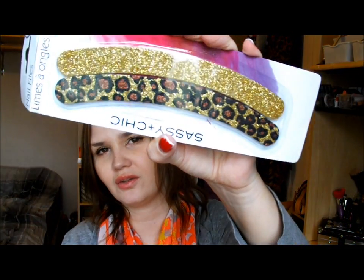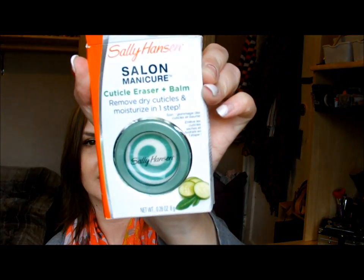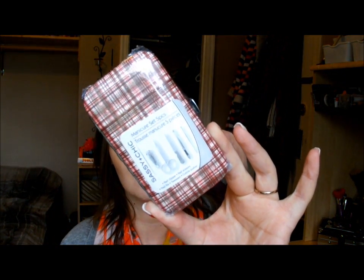Ooh, Sassy and Chic Nail Files. Look at how cute those are. Oh my god. Sally Hansen Cuticle Care Cuticle Eraser Balm. For my nails, which I don't have very nice ones right now. Very cool. And last product is a Sassy and Chic Manicure 5-Piece Set in this really super cute little plaid case.